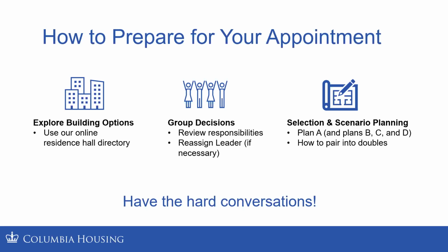After appointment times are posted, a group leader may find that they will not be available during their appointment time. When this happens, the group leader can designate another member of the team to be the group leader and make sure everything is verified in the housing portal. We also suggest you prepare multiple housing options and that you follow the room selection process as it gets closer to your appointment time. This will allow you to know what options are available that meet your goals as best possible.